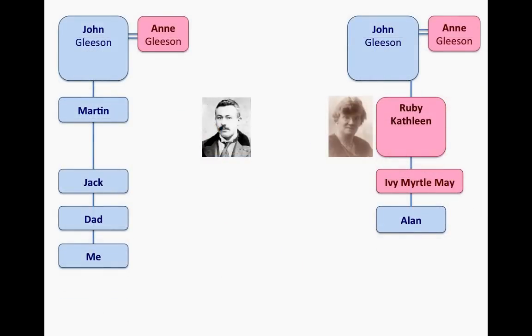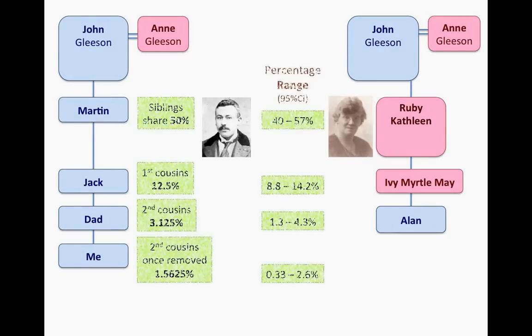Here's a picture of Ruby Kathleen. Here's a picture of my great-grandfather. Now, with the autosomal DNA test, if you look at siblings, they share around about 50% of their DNA in common. First cousins will share on average 12.5%, second cousins 3.125%. And these are group averages. If you take a large group of people, this is the kind of average that you'll get. But there will be a range around that average.